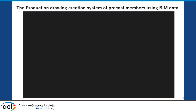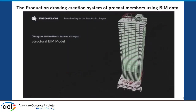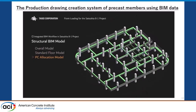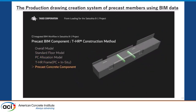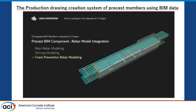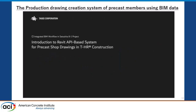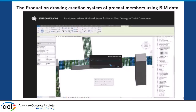Finally, we will show the production drawing creation system of precast members using beam data. It saved a lot of effort in drawing.